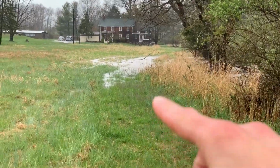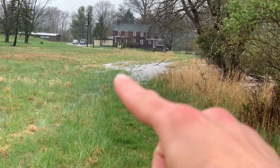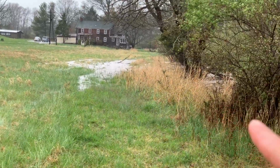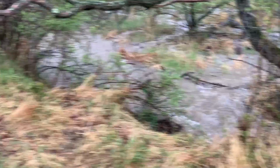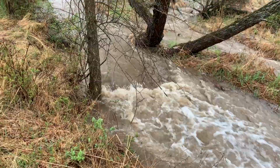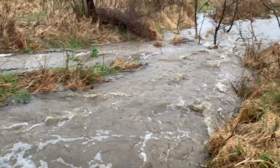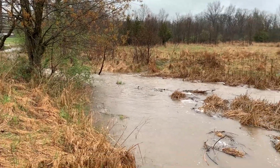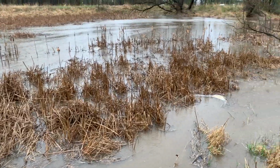So there again, you can see the area that came out and it flows back in down here. And just to give you a sense of how fast this water is moving, it bottlenecks right here. And this is where all the water ends up, in this little pond area.